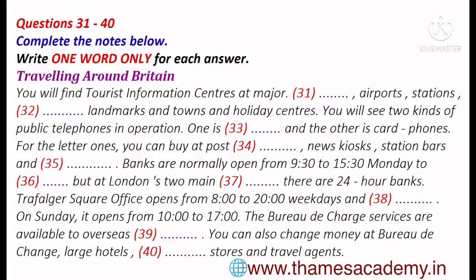Britain has over 700 tourist information centres. You will find them at major ports, airports, stations, historic landmarks and towns and holiday centres. So just look out for this sign that says Tourist Information. The staff will be able to answer your holiday queries as well as provide essential maps, guides and brochures. Tourist information centres at major ports and airports in London and addresses of British Tourist Authority European offices are all listed on the Tourist Information Centres.